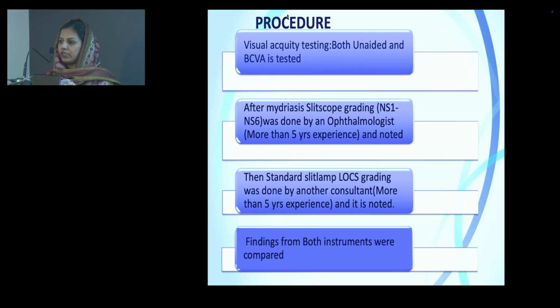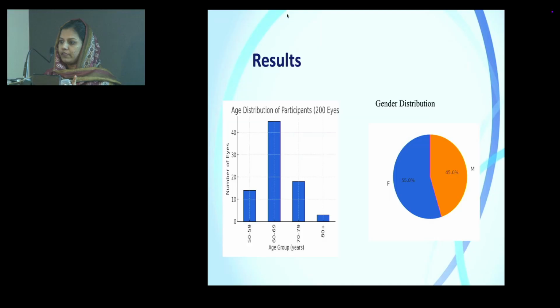Each underwent visual acuity testing, both unaided and best-corrected visual acuity. After mydriasis, scope grading was done by an ophthalmologist and noted. Then standard slit lamp LOCS grading was done by another consultant with more than 5 years of experience, and it was noted. The findings from both instruments were compared.